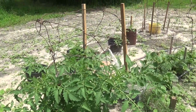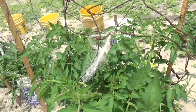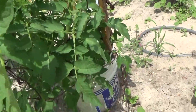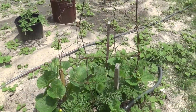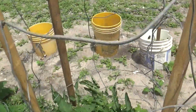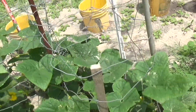This is our biggest tomato plant, sending along a lot of blooms. No tomatoes yet, but I can see another one. I don't know what this is yet. It's starting to bloom. Over here is another tomato plant. And this is our cucumber plant. There's two of them there.